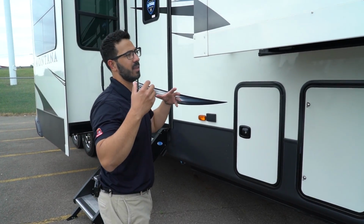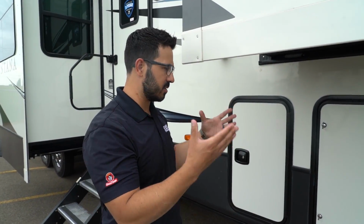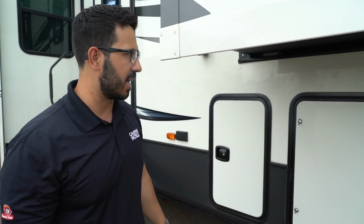That's probably one of the things I love most as far as advances in RVing is auto level, because I hate having to use blocks, and this takes all the difficulty out of it.